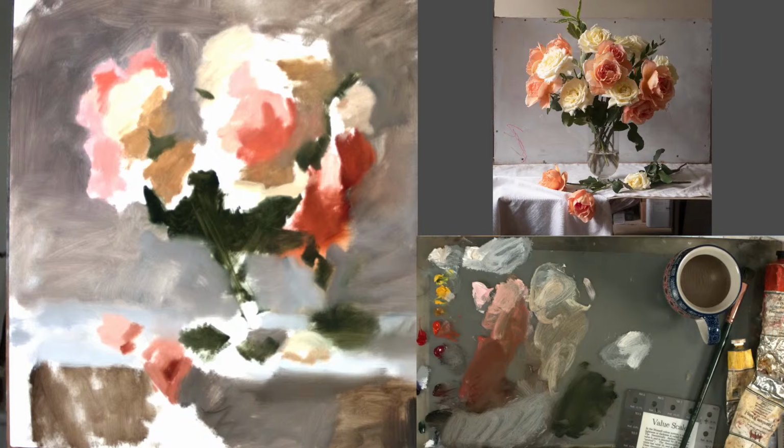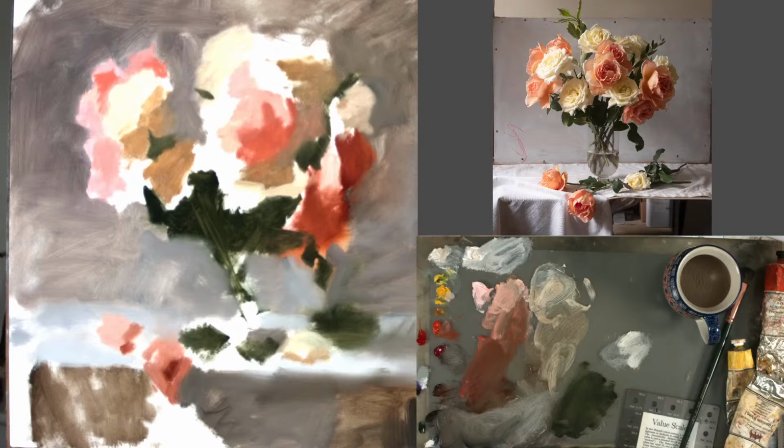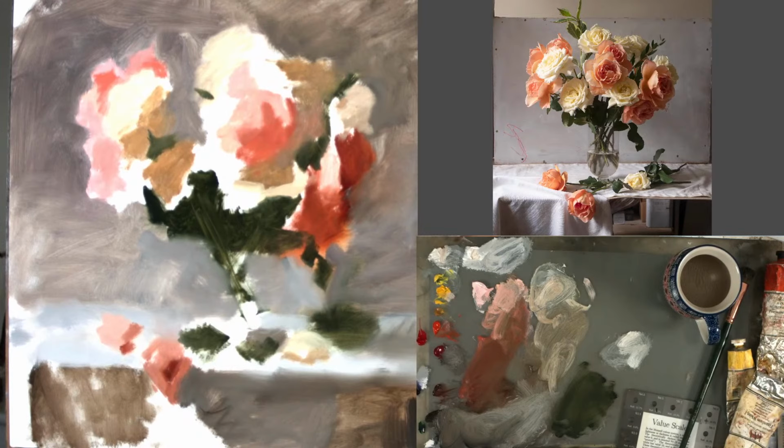And I think the answer is probably yes, but I would say that guardedly at the moment, because I think there's still quite a bit to do to be sure whether that's going to be the case or not. But I want it, overall, to appear light and fresh. When I come in to do the actual painting, I'm going to be working a lot more carefully, obviously.